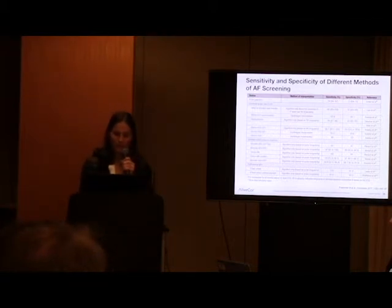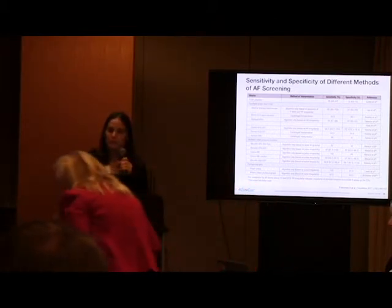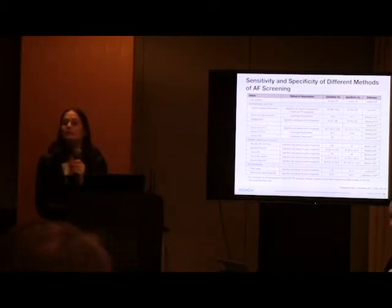So if we go to the very bottom, you see the specificity of the iPhone PPG or the finger PPGs in the low 90s. So at what point are you telling the patient or the member to go see the doctor or do something about this?